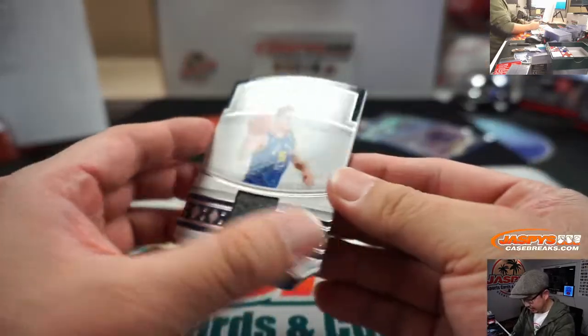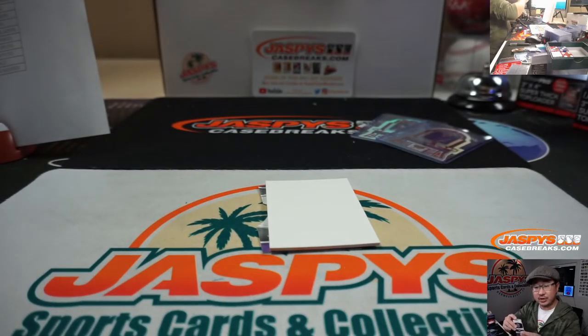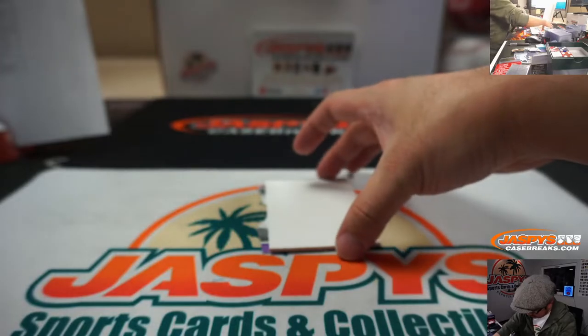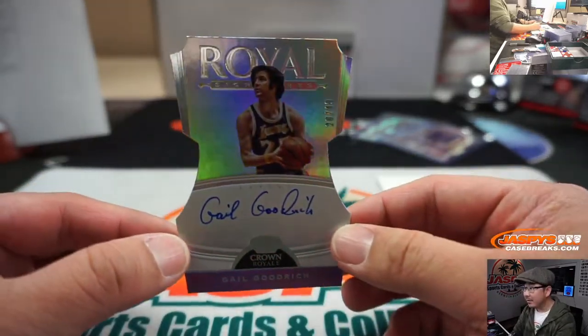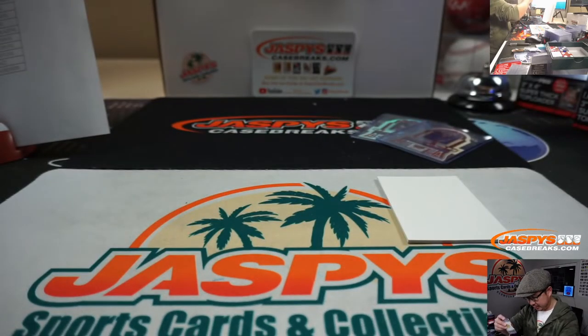You got Nikola Jokic jersey, Denver Nuggets, goes to CJ. And the last one here is Gail Goodrich, Lakers die-cut autograph. I don't think I've seen too many of these royal signatures. 28 out of 49, old Gail Goodrich. Lakers, Gilbert with the Lakers. Nice break for you.